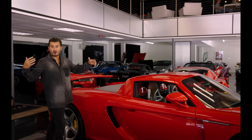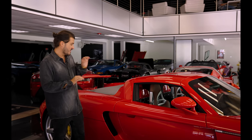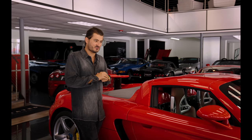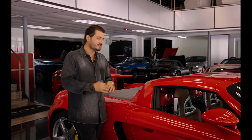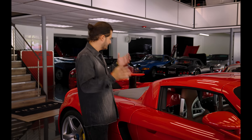Now, most of our cars, and you guys know, have like 1,000 miles, 5,000 miles, 2,000 miles. For a Carrera GT, this car actually has a lot of miles. It has 11,600 miles, but it has been loved and really, really well taken care of. You could just tell by the finishes on the interior, different things like that.